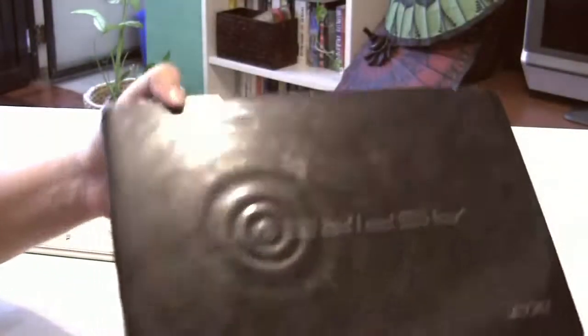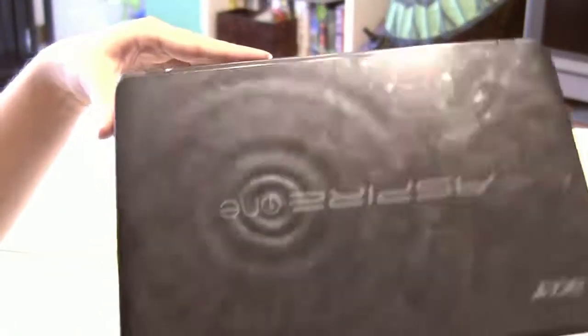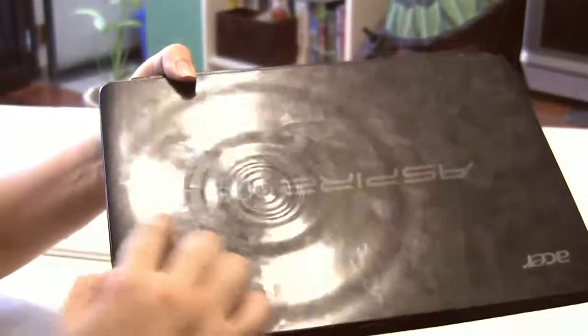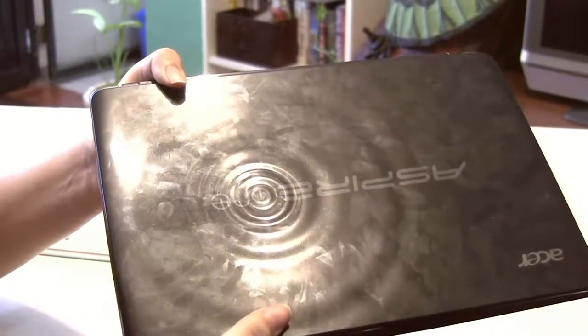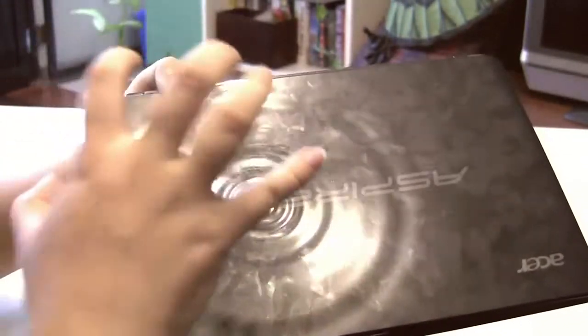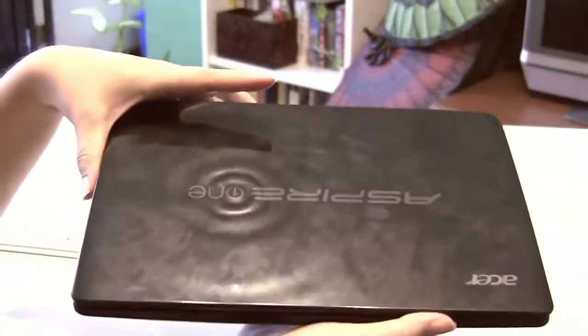One of the things that I'm not sure if I pointed out, one of the big drawbacks to the 722 is its glossy lid. Now you can see it's a giant fingerprint magnet. It does have this, I actually really like this ripple effect on the top. I think when it's nice and clean, it does look quite classy. I think it's a nice little effect. But the 722 really is, I think, a great value for what you're getting.